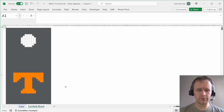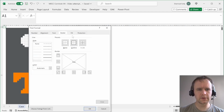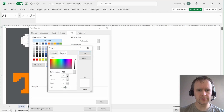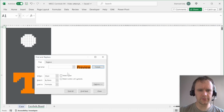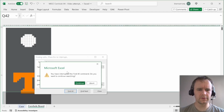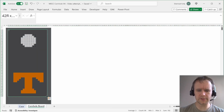So I'm going to find, format, fill, more colors, custom. That's what I'm looking for. I'm going to press Alt-I to find all. Why is it searching so far out? Okay, never mind. Go away. Just search within this area, please.